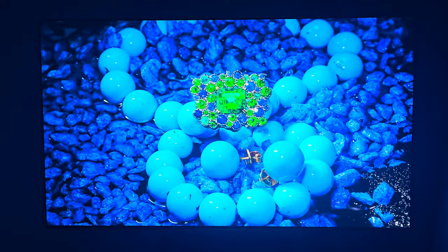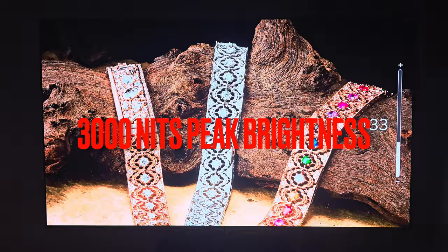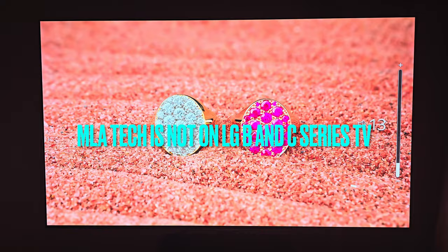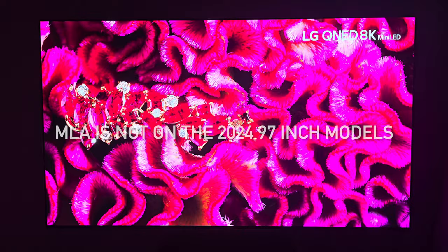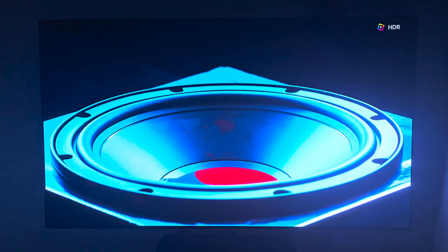LG have coupled that with new light boosting algorithms to further brighten up shadow detail, as the G4 is claimed to be able to handle 3000 nits peak brightness. MLA is currently not available on LG's B or C series TVs, and the brightness bump only applies to the 55 inch, 65 inch, 77 inch, and 83 inch G4 and M4 models. MLA is not on any 97-inch models for 2024. This is whack! I can't get jiggy with this. And MLA is more of an image enhancement facilitator than anything else.